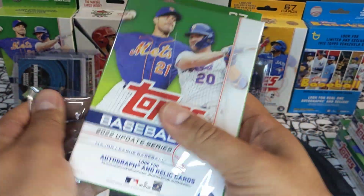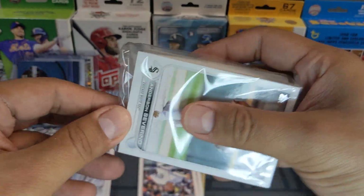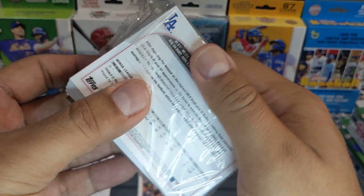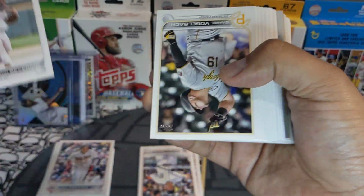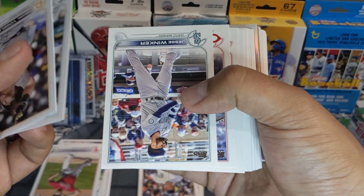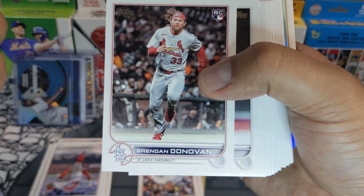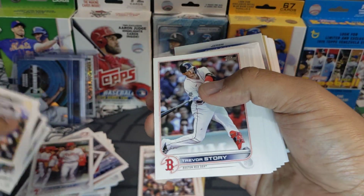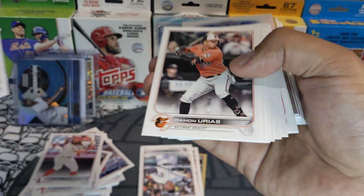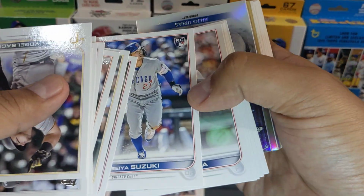Next hanger. And guys, I got hangers for days. I'm going to be doing videos all around the clock every day. Hopefully I can get something good out of these packs. Next pack out, let's see what we can get. Okay, so we got rookie. Tyler Green rookie. Brandon Donovan rookie. Bryson Stott rookie, very good player. Brandon Marsh rookie. Can't believe he got traded to the Phillies. Alek Thomas. Seiya Suzuki.